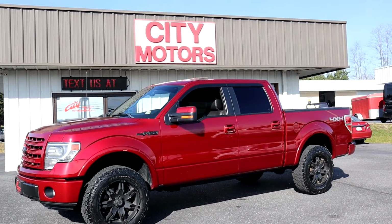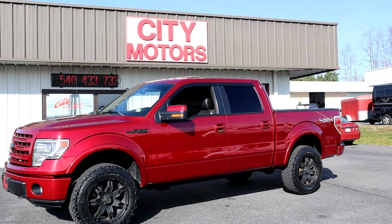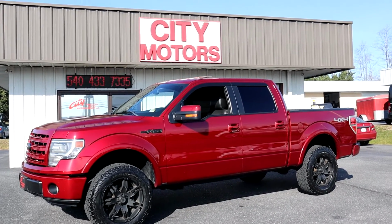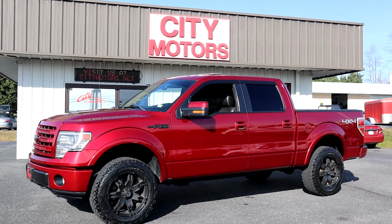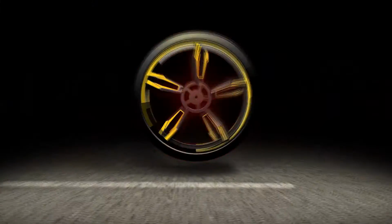Oh my gosh. Are you looking for that under $30,000 pickup truck that has everything you can imagine and everything you've ever dreamed of? Good news for you. The search is over. I got the truck. Stick around, let me tell you about this thing.